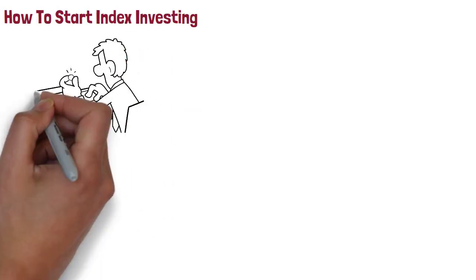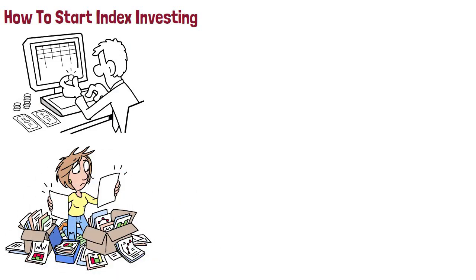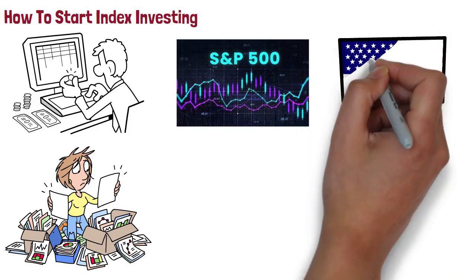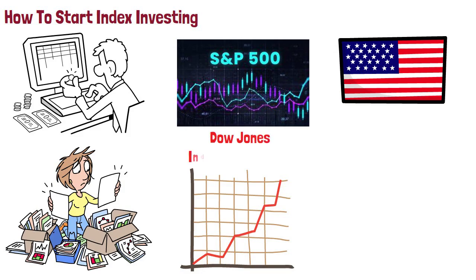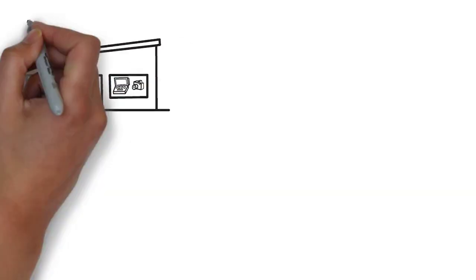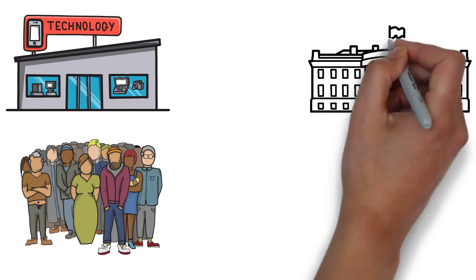How to start index investing? To begin index investing, the first step is to choose the right index that fits your interests. A popular choice is the S&P 500, which includes 500 large U.S. companies. Other well-known indexes are the Dow Jones Industrial Average, made up of 30 major U.S. companies, and the NASDAQ Composite, which focuses more on technology firms. Many people consider the U.S. market to be a key financial center.